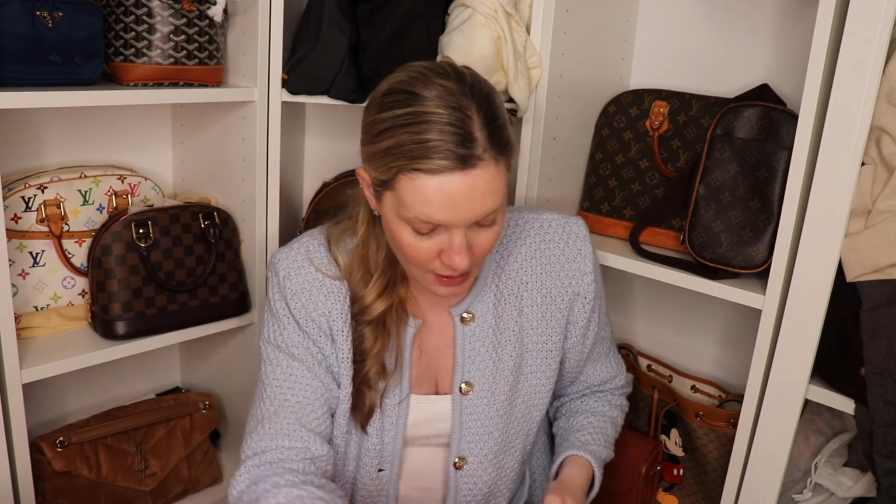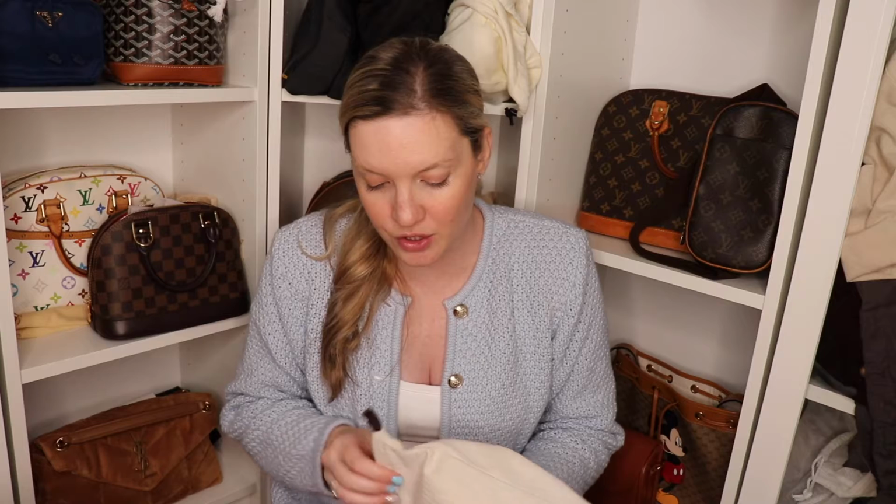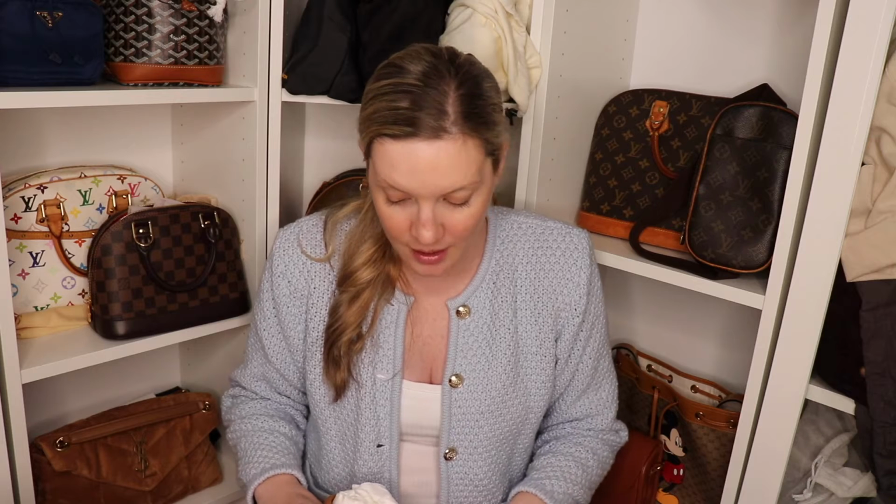Unboxing, taking out the ribbon, which I never get retied. I have so much Hermes ribbon. I need to find a craft to do with it. So these are shoes that I had been wanting for a while, and then when I saw this colorway, I was like, yes, let's get it, let's do it.